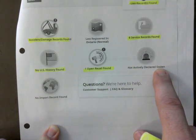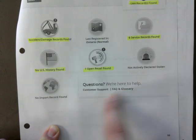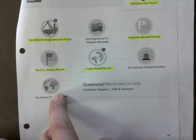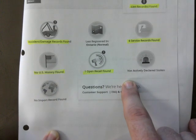Not actively declared, not declared stolen. That's probably a good thing too, right? And no import record found, so it means that it always stayed in Canada. So that's a good thing.